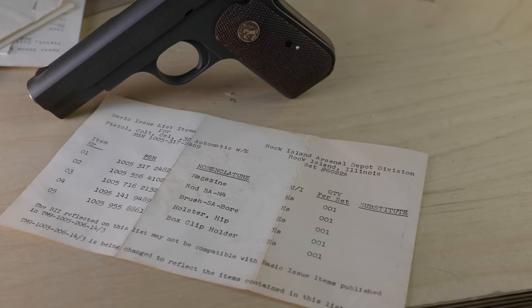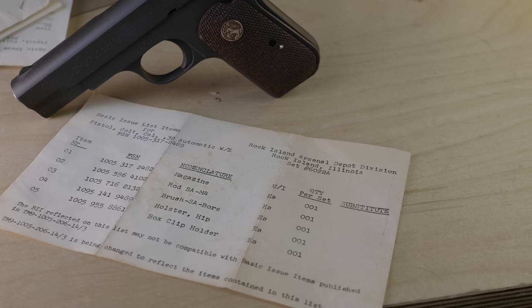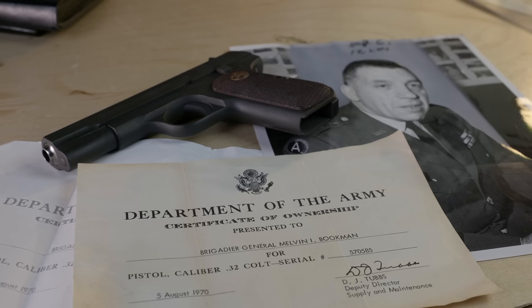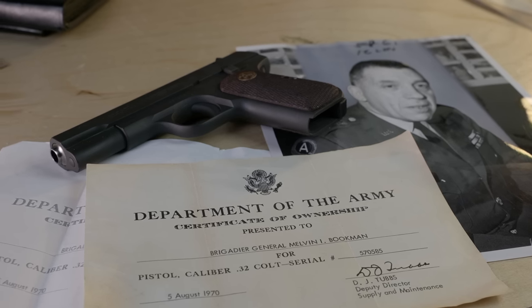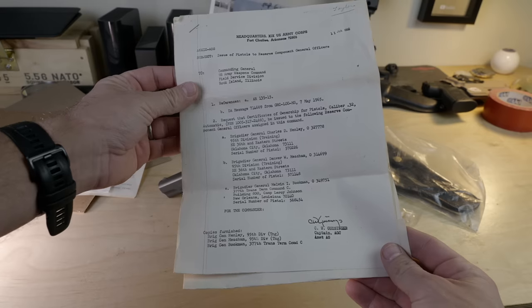We've got an inventory, basic issue list items for pistol, Colt Cal .32 automatic, magazine, cleaning rod, cleaning brush, hip holster, box clip holder. One of you YouTube commenters needs to explain to the Army the difference between clip and magazine. The original certificate of ownership and photocopies, both for the original stolen gun and the replacement. Holster with gold accents, still brand new in the wrap, never been opened. A letter dated June 11, 1965. Commanding General, U.S.